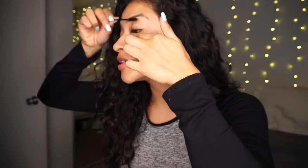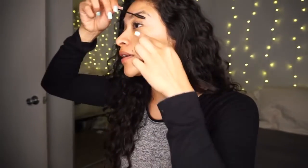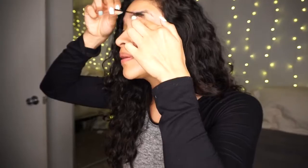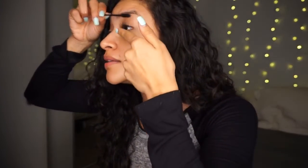And I do get lash extensions, so I'm going to start off by brushing them just so they're not all tangled up. I've been getting lash extensions for about 3 years now. I haven't seen any damage to my natural lashes. They've actually been growing, and they look a lot healthier now that I haven't really been using mascara on them. Whenever people ask about lash extensions, I always tell them it depends on who you go to and how they take care of your lashes, not only how they put on the fake lashes, but how they take care of your natural lashes as well. So that's what I do before my makeup.